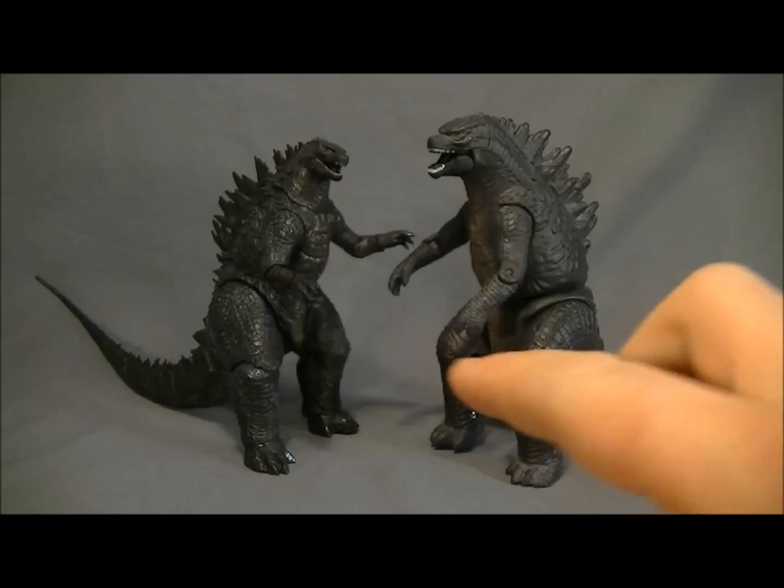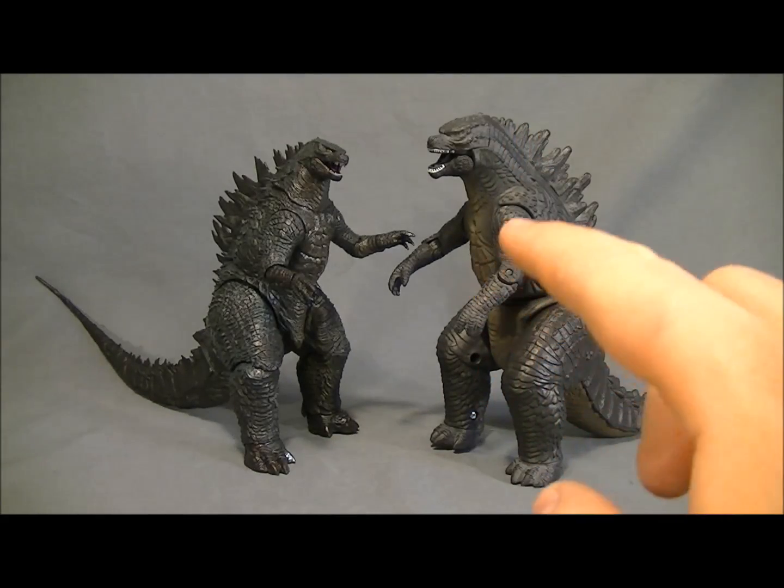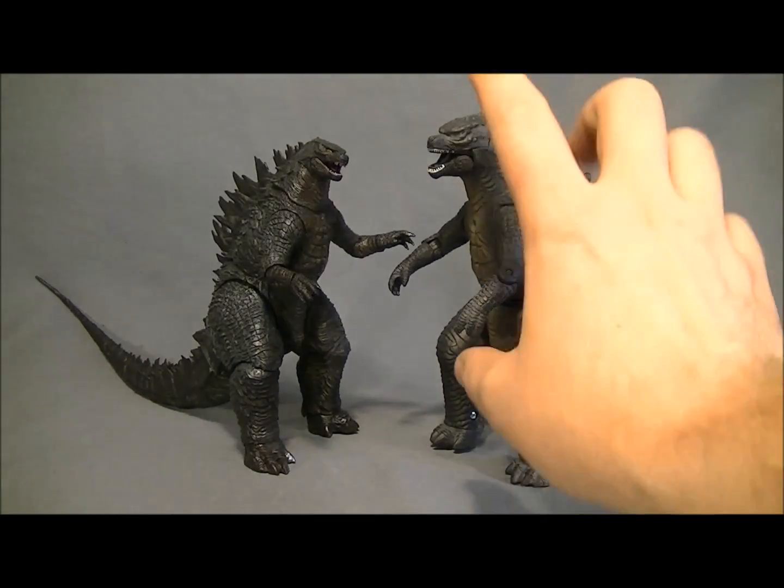And here's the Neca Godzilla compared next to the Bandai American line Godzilla, which, no.